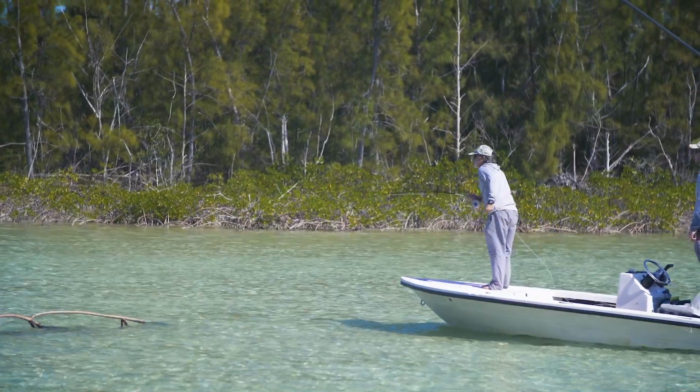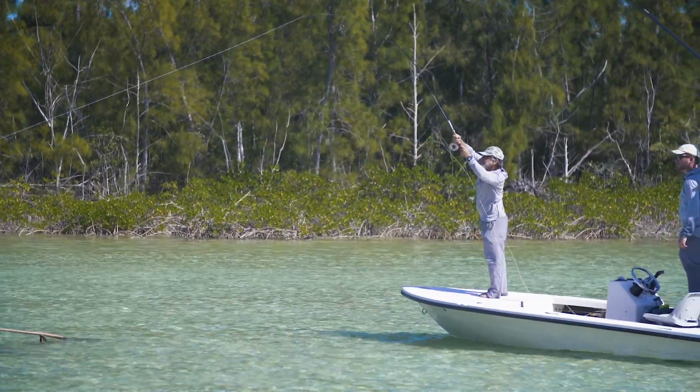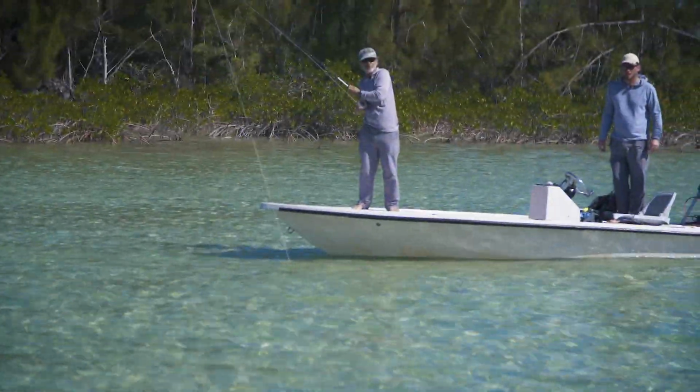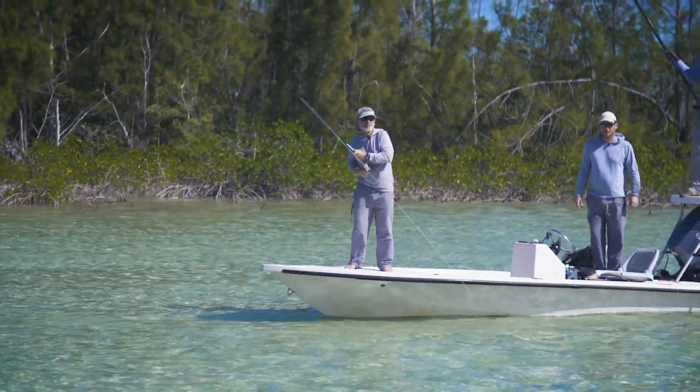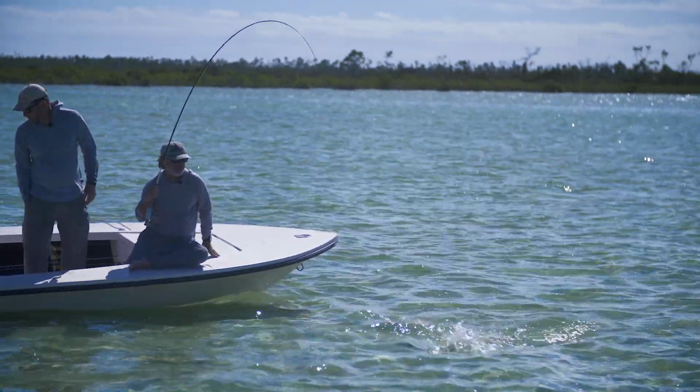You'll either hook the fish, or if it didn't eat the fly, you may get a reaction strike. But that stop is very important so that the fish inhales the fly. Otherwise, you get short strikes or the fish gets off quickly if it's just hooked on the outside of the lip. And it's important to use that long strip to strike a bonefish.